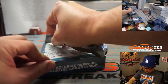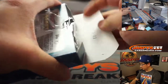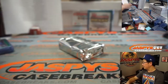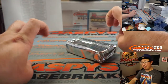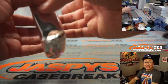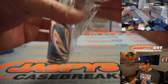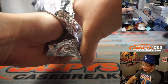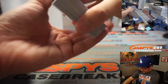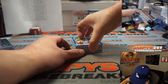Next box. I feel like, Oliver, even the quote-unquote worst card out of here will still sell for like a dollar or two. You know what I mean? As opposed to like any other set, it'd be like 10 cents, 25 cents. That's what makes the Sapphire pretty desirable.